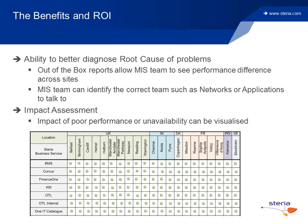So, looking back at those 3 business requirements, the first was using our own staff as monitors. Using HP's Business Service Manager, we can now see where the problems are, both from a performance perspective and from an availability perspective. The view that you can see on the screen here is actually taken from the live system, and it's displayed on our operations centres both in the UK and in Poland, which is our global delivery centre. It's on our internal customer's desk, and it's also integrated into our service management system.